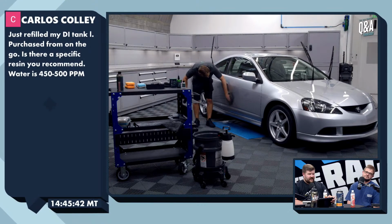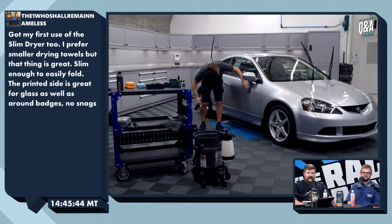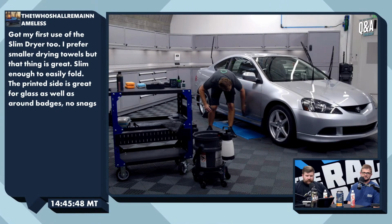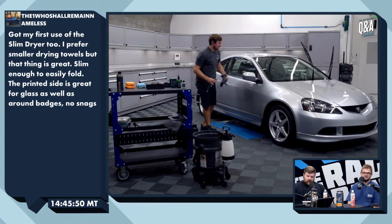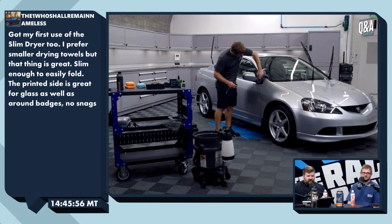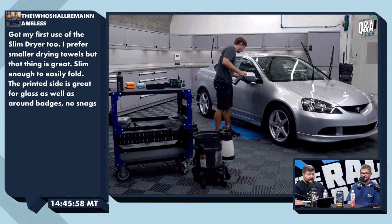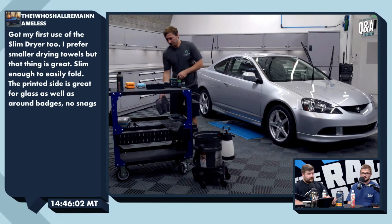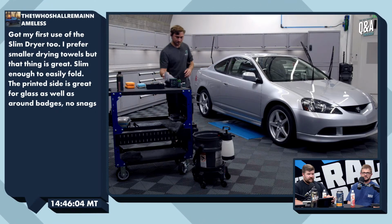Then we've got Teo here saying, got my first use of the Slim Dryer too. I prefer smaller drying towels, but that thing is great. Slim enough to easily fold. The printed side is great for glass as well as around badges. No snags. Isn't it great? It's very tightly woven. It's on that awesome side. I love that Slim Dryer towel. I think it's so awesome, dude. No, it's fantastic. It's a good move.